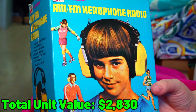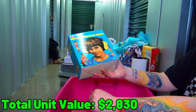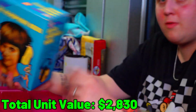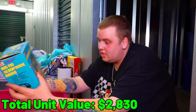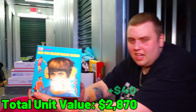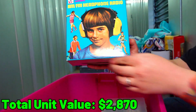AM, FM, headphone, radio. Just look at that advertising. That looks so cool. I bet you this doesn't have a barcode. I was about to say, let me scan it. No, this doesn't have a barcode. No year? This is old. Not that I'm seeing, but it definitely doesn't have a barcode, which kind of dates it. It's pretty old. I don't see a year on it. But you can just tell, just look at that kid right there. You could tell this thing's old school for sure.